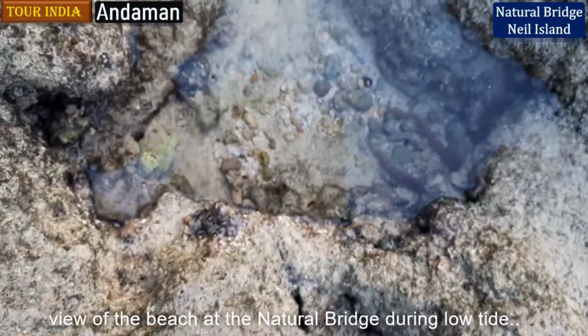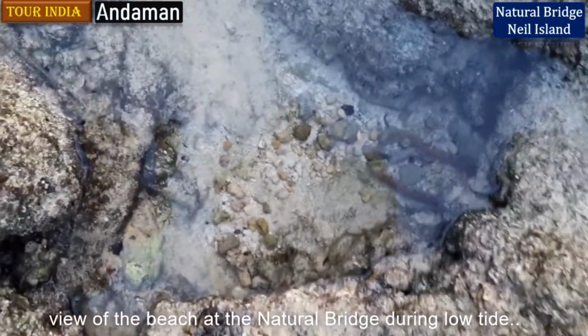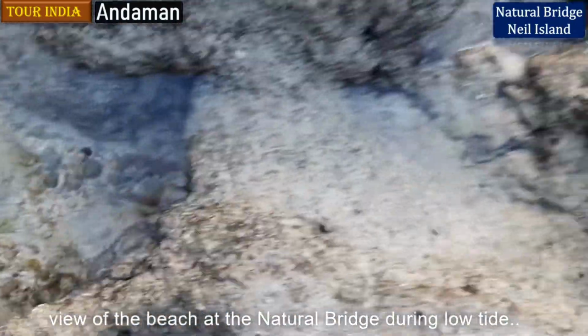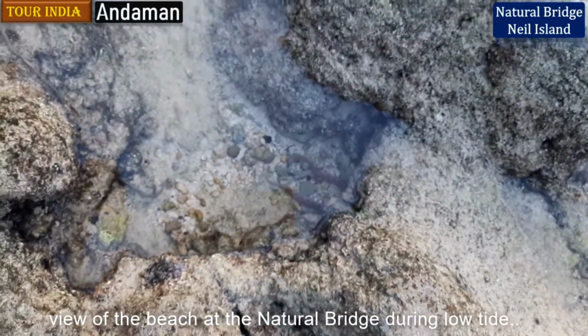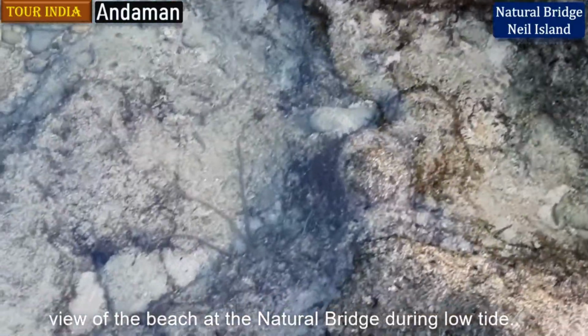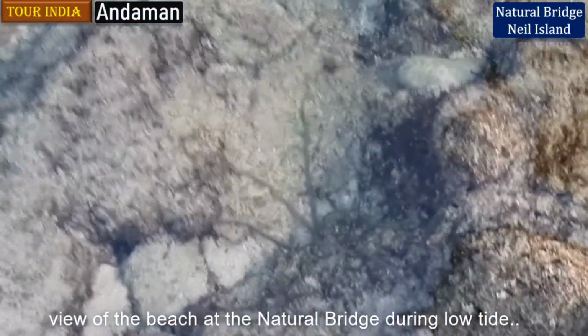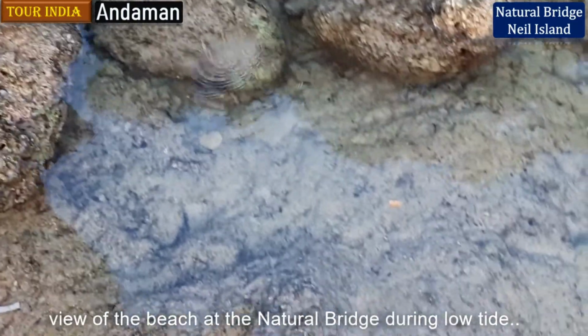The natural bridge formation in Nail Island is a rock jutting out from the main wall with a giant hole in it created by the continuous lashing waves over the years. The wall alongside bore the brunt of the tsunami in the year 2004 and protected Nail Island from devastation. In the far corner, another natural bridge formation is underway.